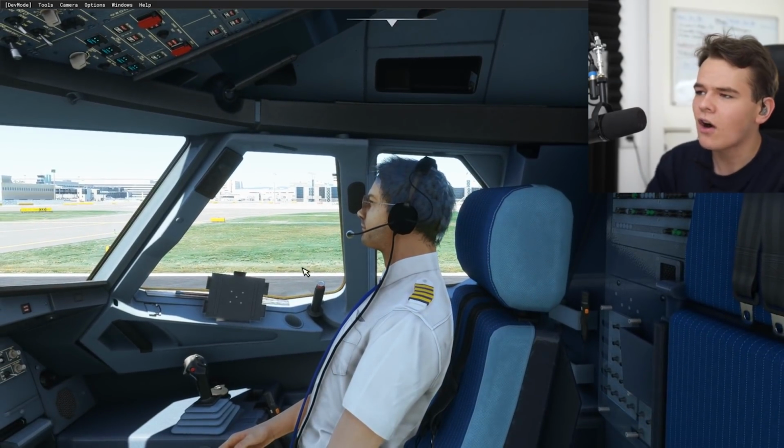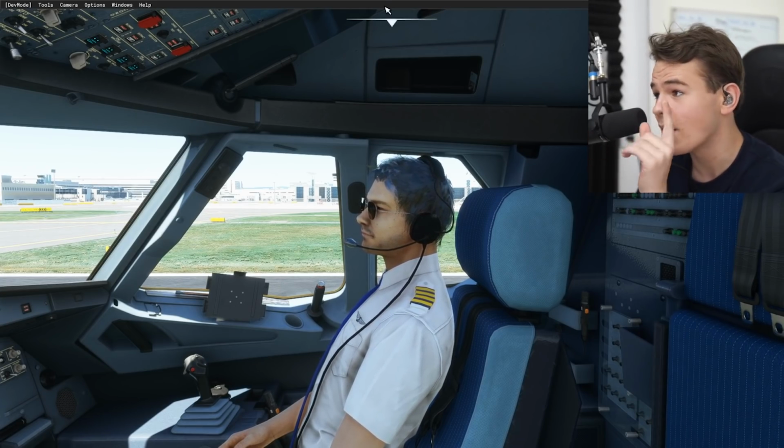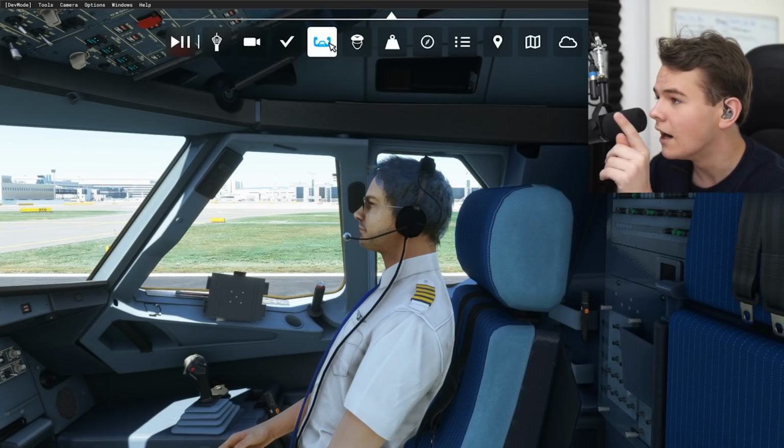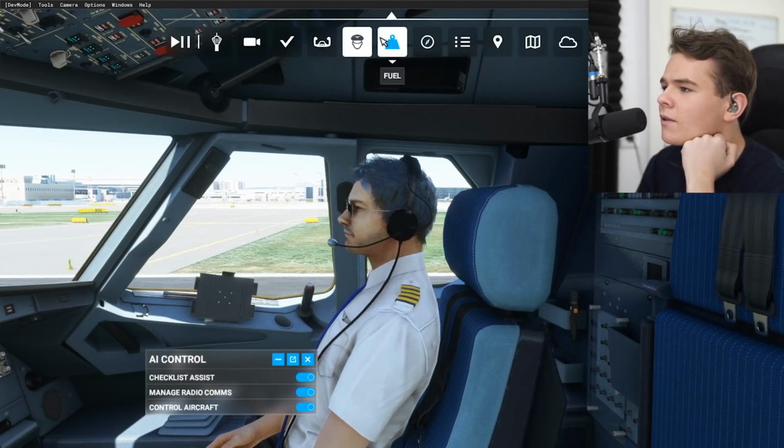The thing is, he doesn't talk. He is very quiet, especially now compared to Linda. He's extremely quiet now. But what he can do is actually fly the plane. All right, so here's the co-pilot. Let's turn on control, and he will now actually take over the control of the plane.